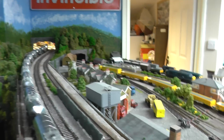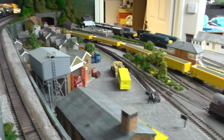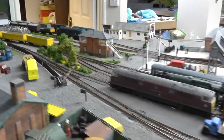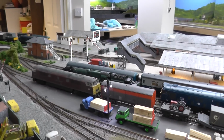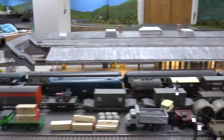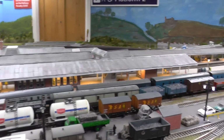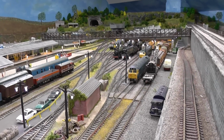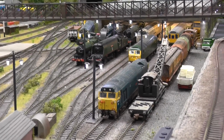Looking down in the little cottages there for our signal box, the scrap yard, and here's the back view of the station. And if we pan around here, that's looking at the engine shed.